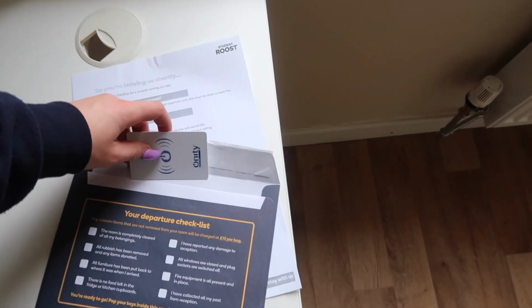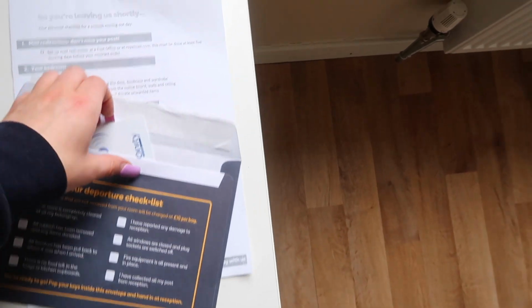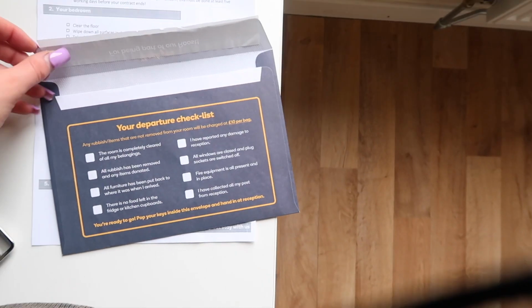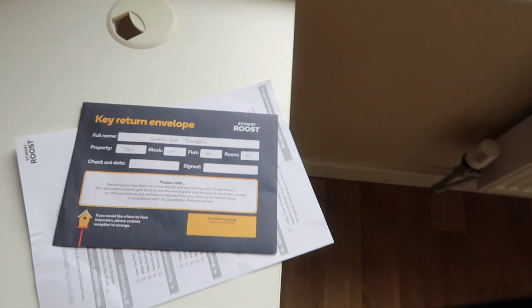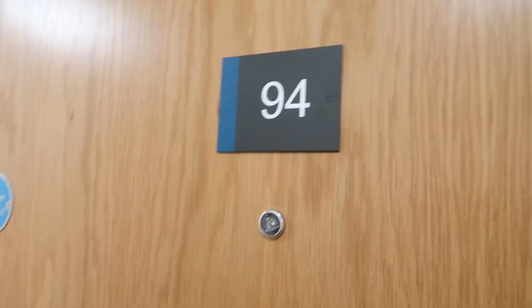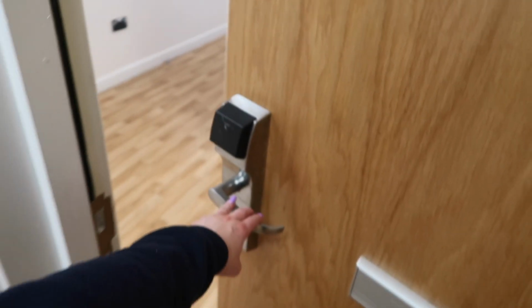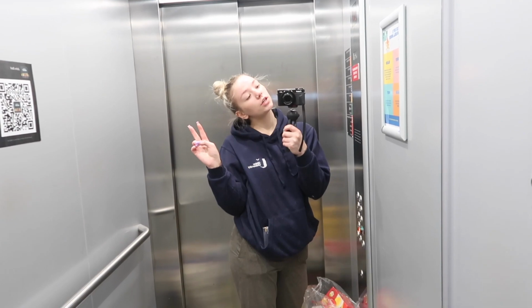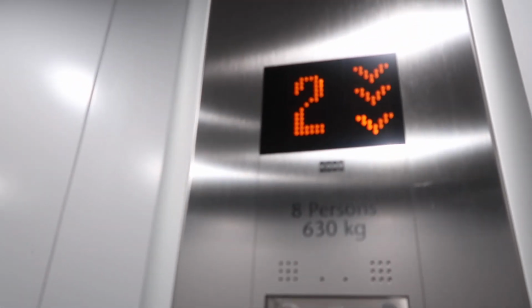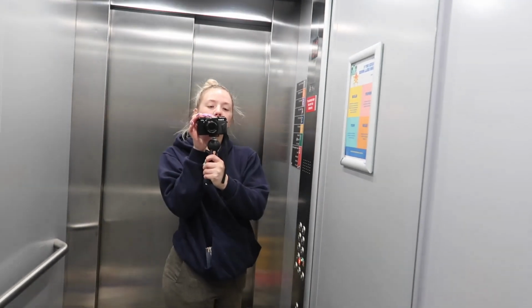And so all I have to do is key card in there. I have to hand that in to reception. And yes, that will be me gone forever. Just going to document the last time closing my flat door. Bye bye, flat 94. Last time ever in the lift. We're going down, I'm yelling timber.